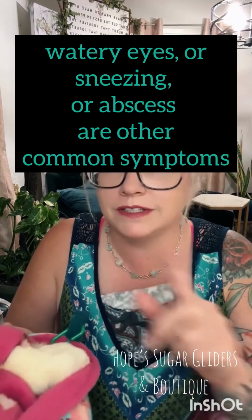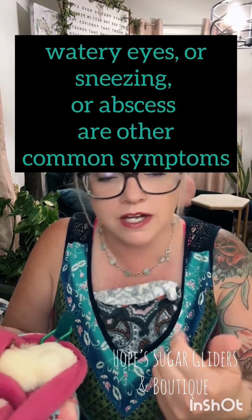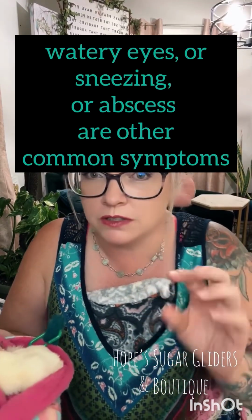Okay, so for her, she didn't have those symptoms. She was eating fine. Everything was fine except she looked a little pale to me, and she felt a little cold. So if you look at her fur, other than her husband marking her up a little bit, there were no fur issues. So I'm going to try and move her around.